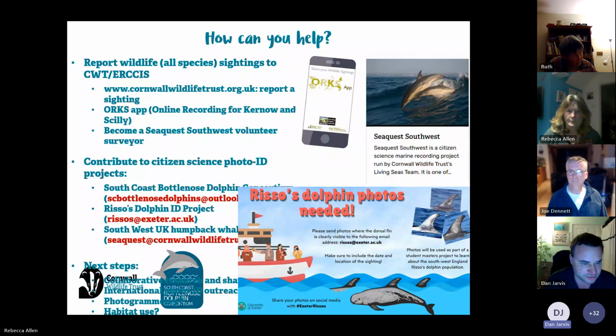We've got Josh and the Risso's Dolphin ID project, which we're just about to hear of. And of course, our humpback whales here. And we hopefully have some next steps for research into the humpback whales in conjunction with the University of Exeter, doing collaborative work on behaviour, habitat studies, more on photogrammetry, and more with international photo identification work as well. I think that's all from me, Bex.